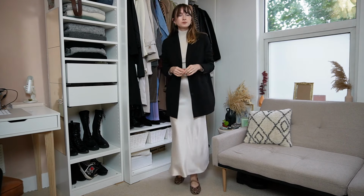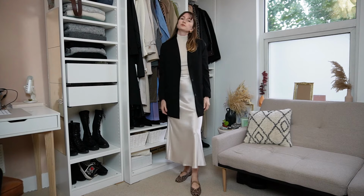I love little hints of red as well for a statement because it's really eye-catching. Whatever it is to you, it can be any item in your outfit, but just one piece that really elevates the most basic outfit by just adding one statement piece. And if you don't have any statement pieces in your wardrobe, this can again be statement jewelry or statement accessories.